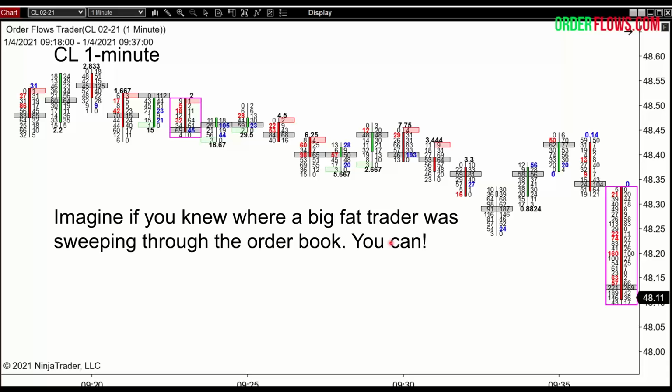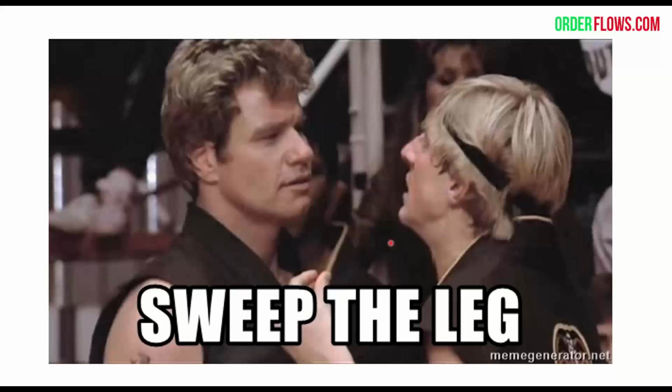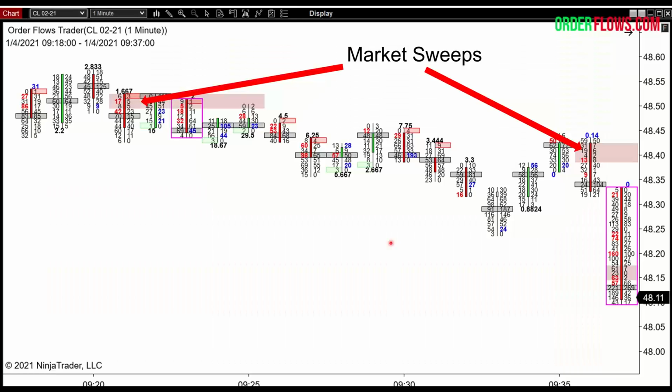Imagine if you knew where a big fat trader was sweeping through the order book. Well, now you can, right? This is one of my favorite pictures. Sweep the leg. Anytime someone would say, hey, you sweep the book, you would say, I'll sweep the leg. But you can, right? If your software is going to highlight it. Why can't you have software that's going to highlight it to you? That's what I wanted when I was trading with Orderflows. Rather than me staring at the chart all day looking to decide, is this or isn't it? Let the software highlight it to you.